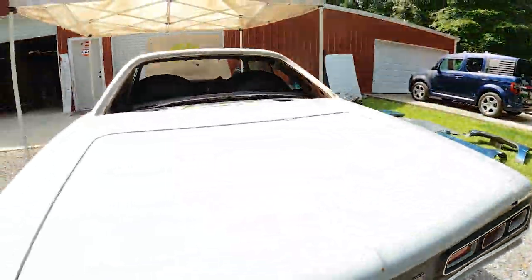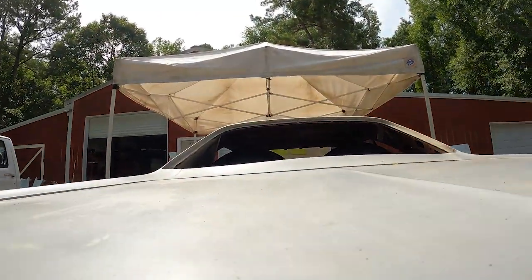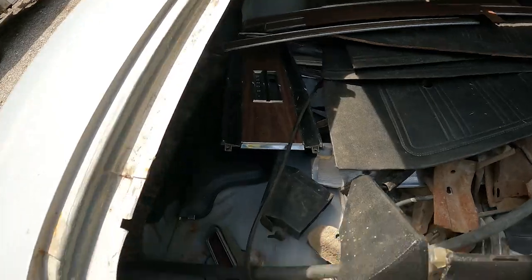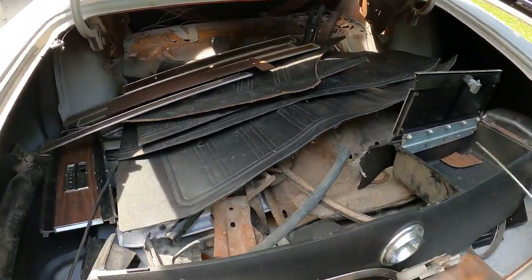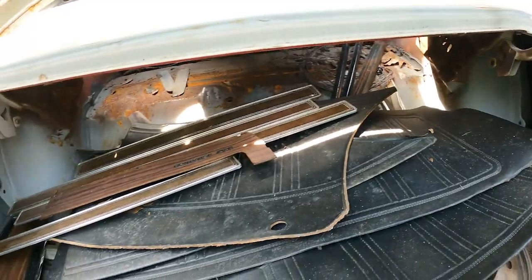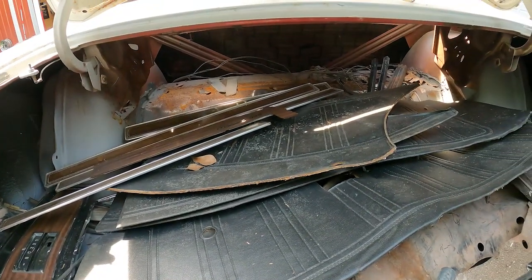Well, that one's not long enough. I raided the kids' toolbox and found this one. Oh yeah. Let's see, marker lights. Multiple sets of bumper guards, glove box door, broken console, forgot about that. Door cards are pretty junk, but all the important Coronet 500 wood trim is all here. Splash pans, all the chrome trim, interior plastic, sun visors. There's a lot of good stuff in here.